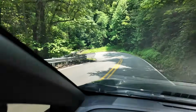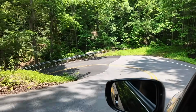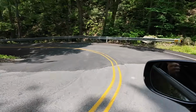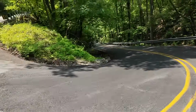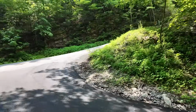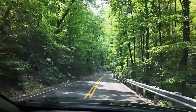All right, this was a steep climb and curve. Check this out right here. This is what I was talking about. Look at that turn and climb right there. Thankfully I have all-wheel drive. I don't know if you can see how steep it is on camera, but that was one of the steepest turns I've ever made.